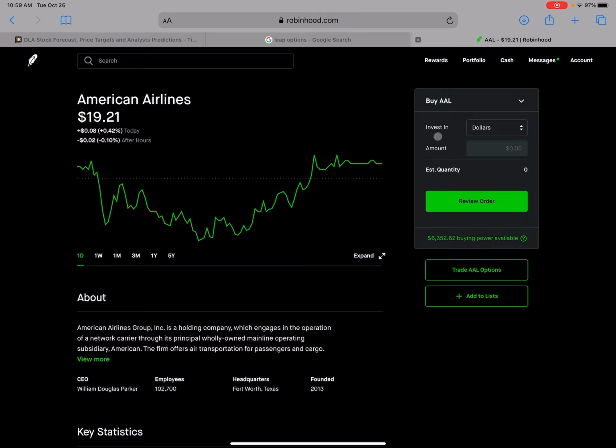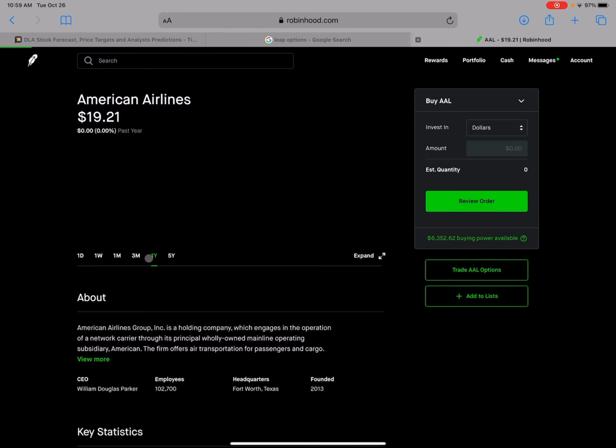Let's say I'm bullish on American Airlines. I know the last couple of years, or the last year really, American Airlines has been up and down. It's made a really good recovery, but let's say I'm bullish and I'm thinking, in a couple months, American Airlines is really going to take off because the whole travel industry is back and alive, and everybody's just going to be flying again. So I would go to my Robinhood account now.